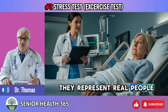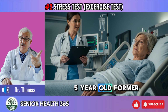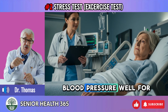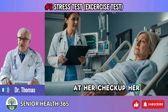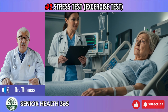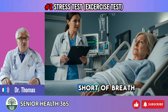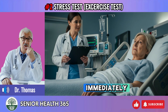They represent real people like Dorothy Klein, a 75-year-old former school administrator from Wisconsin. Dorothy had managed her high blood pressure well for years. At her checkup, her doctor suggested a stress test, not because she had new symptoms, but just to check in. Halfway through the treadmill portion, Dorothy began to feel short of breath and slightly disoriented. The test was stopped immediately.